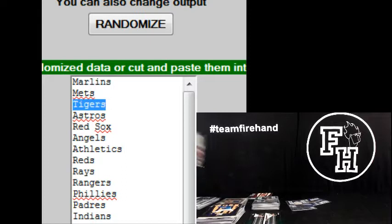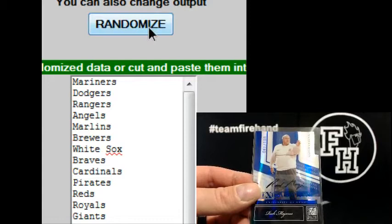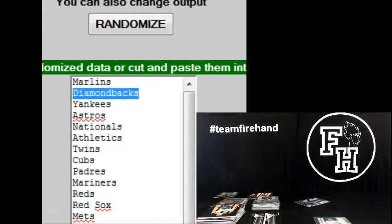And a Rick Majerus, Astros would be next on the list there. Rick Majerus next, three more times. One, two, and three. The Marlins again on top, but they hit. Diamondbacks are next. JBKB8X3 had the D-backs. Yeah, that's it. Gonna go to the Diamondbacks. Rick Majerus to the D-backs.